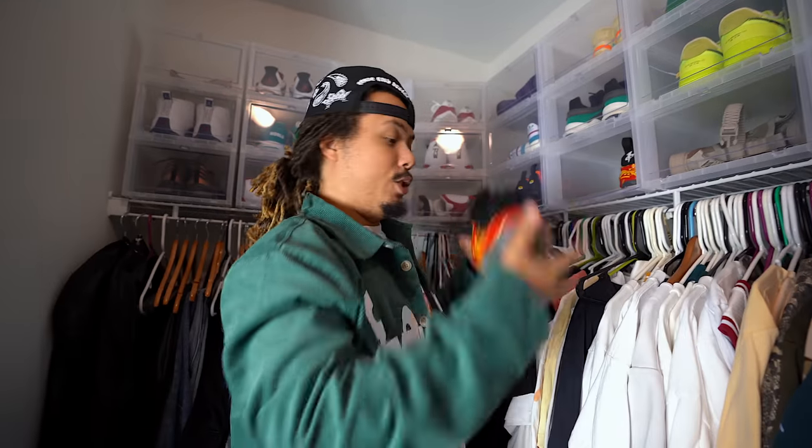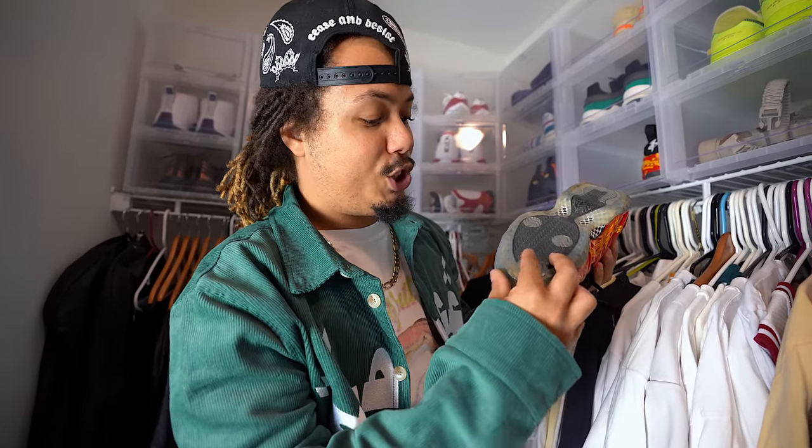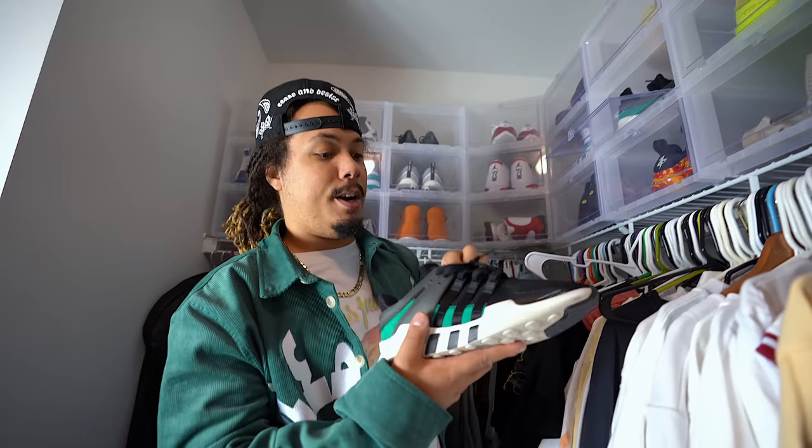Classic right here. Supreme Foamposite with the Soul Shield still on there. I think I paid like $600 for them joints back in the day, me and Bull. Bull got the black pair. I got the red pair.